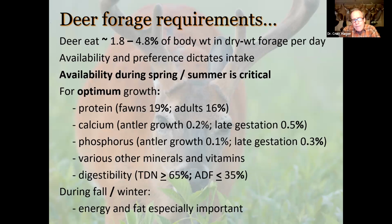Now, it's different when you get up into Pennsylvania and Michigan and obviously north of there, where certainly you can have winter kill.